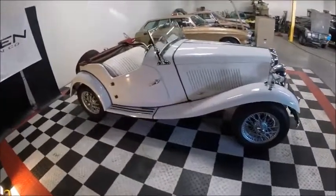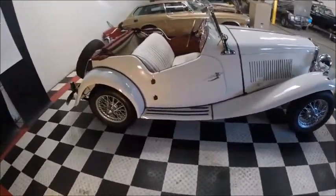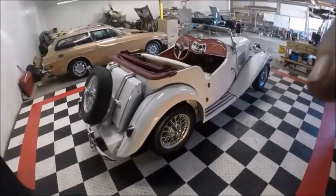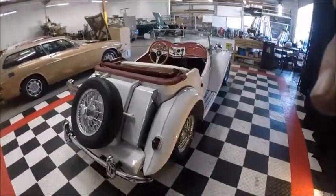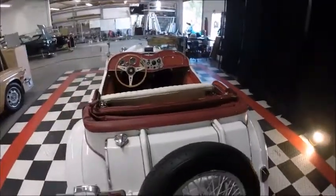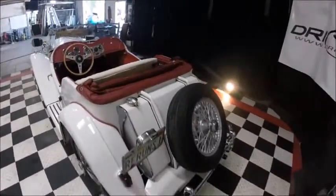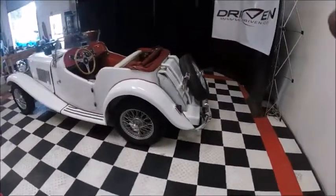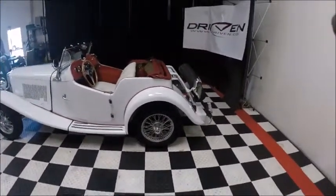Everything is 1951. Everything is back in the day. Everything looks exactly as it should be, because it is. But the incredible part about this car is not the way it looks. The incredible part about this car is the way it drives.